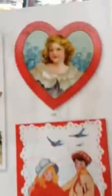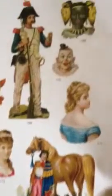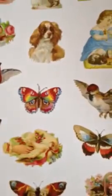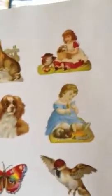I need to hurry up because there's a lot more to show you. I don't even know what kind of book this is called. I know it's out of a book because I can tell that they were torn out. But I don't know what to ask for or what to search for to find them. So if anybody knows, please let me know.